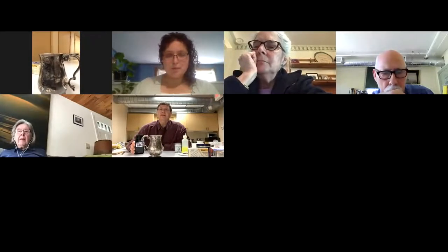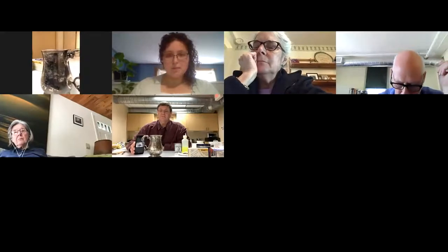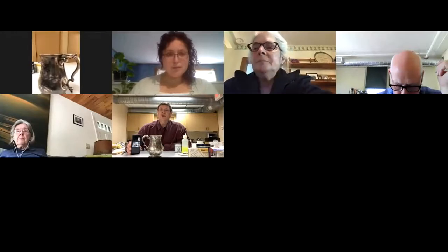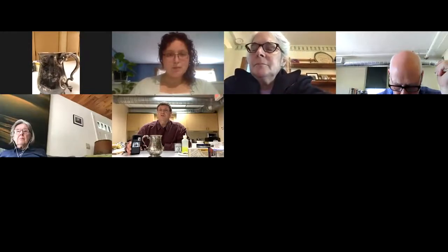So there's wood. Another one is metals. This is a Boston-made what's called a can. Some people call it a tankard, but it's a can because it doesn't have a lid. This was made by Benjamin Burt, a Boston silversmith, in the late 1700s. And I'm sure you all recognize tarnish when you see it. That's what this is. It's horribly tarnished.